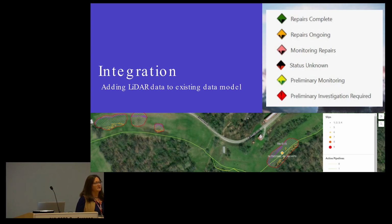We need to first take stock of the current system. What data do we already have? What's going on? And then where are we going? So this is a little sneak peek of one of the web apps that we created with the new data.